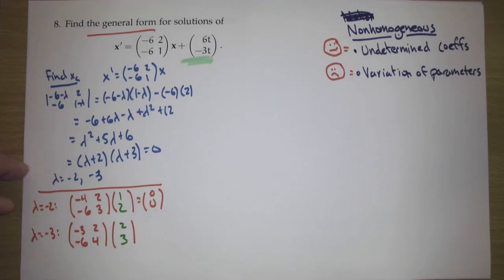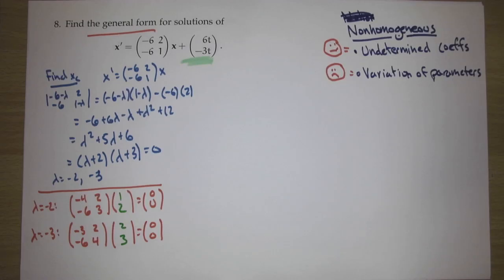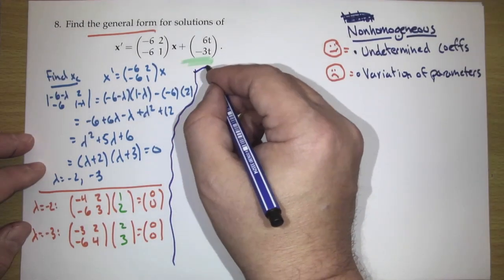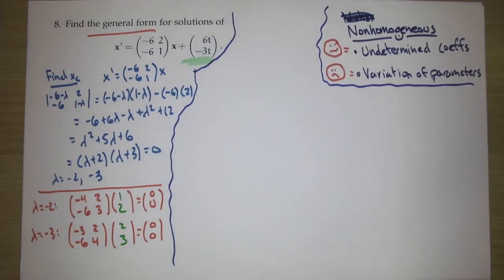2, 3. Now, by the way, I didn't write the whole thing equals 0, 0. If it works for one row and doesn't work for the other row, what does that mean? Something is wrong. Either your eigenvalue is wrong, or you did A minus lambda I wrong, but something is wrong. Look for ways to check your work. The sooner you fix mistakes, the more points you get. I know, I'm making it sound like this is all a game, and we're trying to maximize our score. But that's because this is kind of like a game. That's why I keep harping on that.